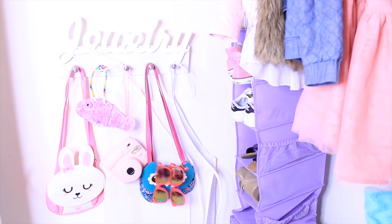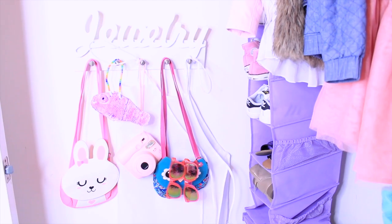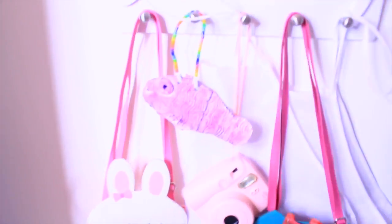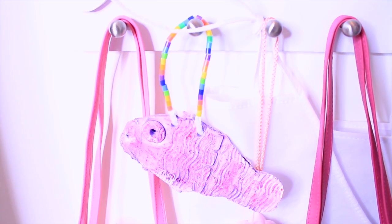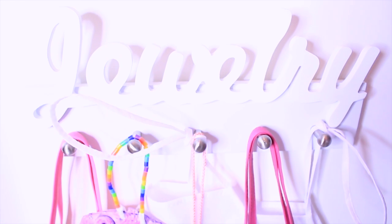On this side of the playroom, I just used a little jewelry hanger. Just had their little purses on there, a camera that Carol's daughter gave them. And this little guy, how cute is this? I'm not sure who made this, Taylor or Sky, but I found it in here and decided to hang it up. But yeah, this jewelry hanger, I think I got this from Walmart.